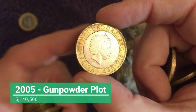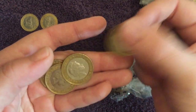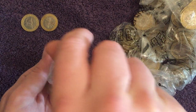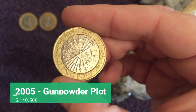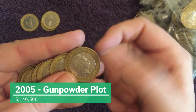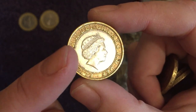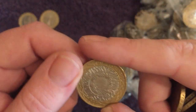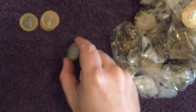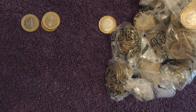There's another find. 400 year anniversary of the Gunpowder Plot. Pretty common one though, again. And there's another. Two in a row. There's a fake. Not what we want to be finding, is it? Die rotation on that one. 2011, I think we've got this type of this date already. But we'll pop that over to the side. That's not what we want to be finding. Hopefully there's not any more of those in here.